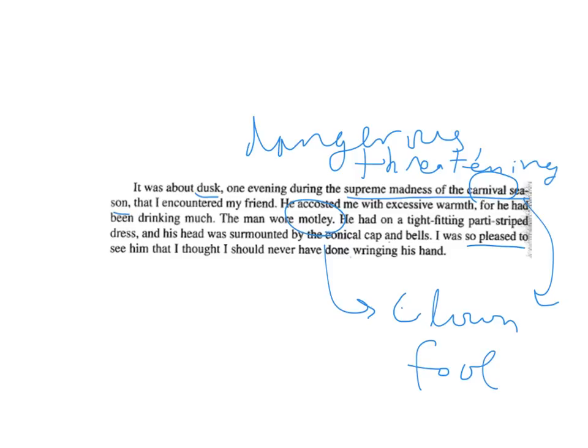Moreover, when we see "I should never have done wringing his hand," that is a very violent act. And if we've read the story once through, we know that wringing his hand here has a much more sinister connotation.